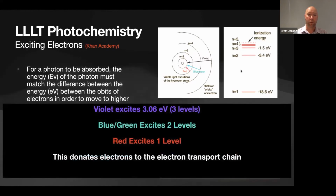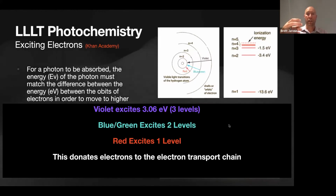So in summary, we can see that violet excites around 3 levels with its 3.06 electron volts, blue-green excites about 2 levels, and red excites about 1 level. And this donates the electrons to the electron transport chain. If you go back and have a look at our whole ATP production, the Krebs cycle, mitochondria, etc., and we go through that whole process of our different complexes, we'll have a little summary slide coming up soon. We can see that overview of how we need that photonic energy to excite the electrons and get them to a higher state. That higher state donates the electrons to the electron transport chain and stimulates mitochondrial respiration.